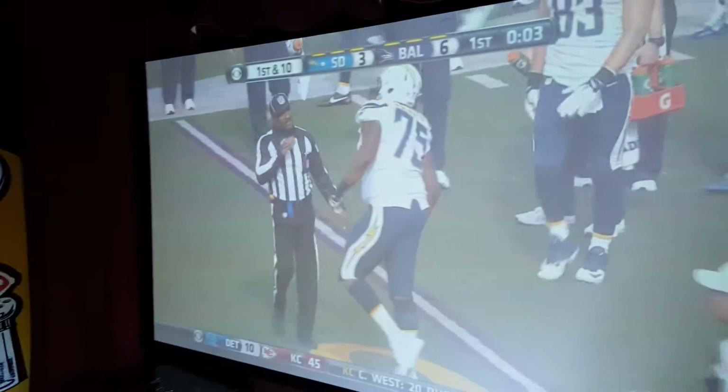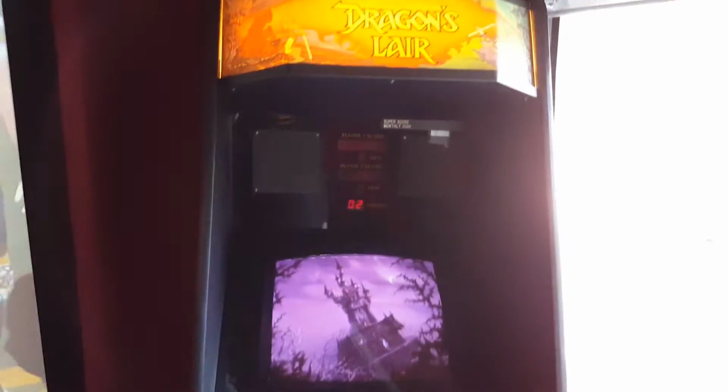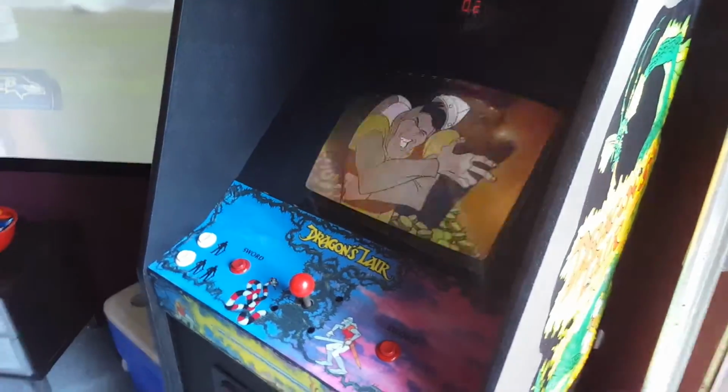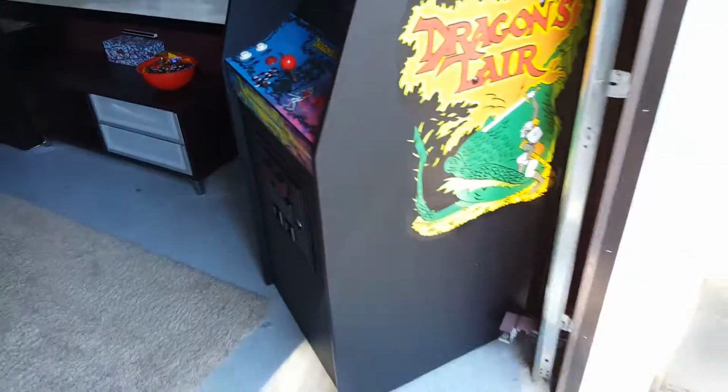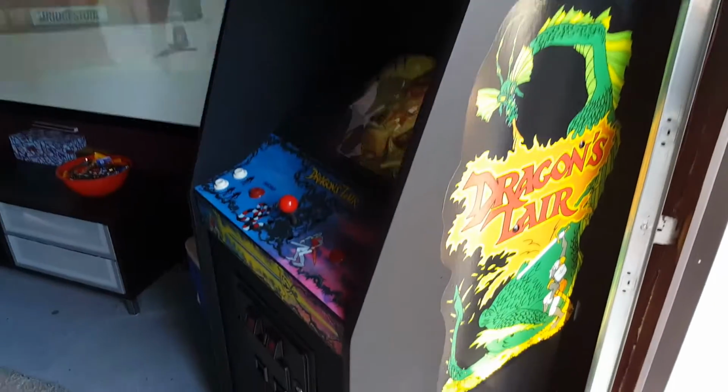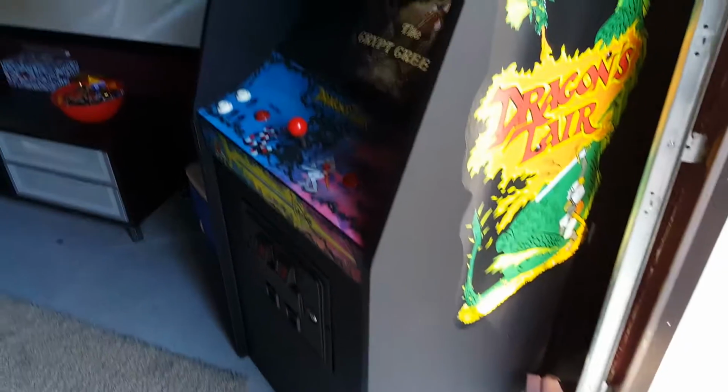The football going up on the big screen here, and just take a quick tour through the machines. There's Dragon's Lair, something that I restored pretty recently. Got this from Joe at Joe's Arcade. Little project that he was having trouble with, but we managed to get it fixed up.